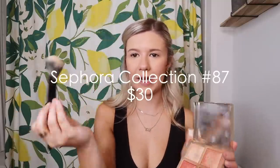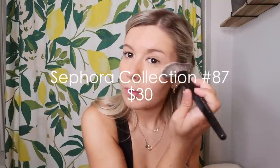And then I'm using this Pro Highlight number 87. And we're gonna highlight the cheekbones for that glow. Ooh, whoa, that's really cool. This brush is so fun too. And I put a little bit on my nose and my Cupid's bow.